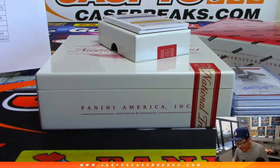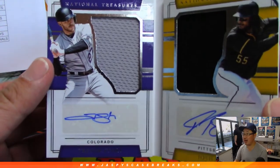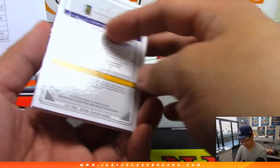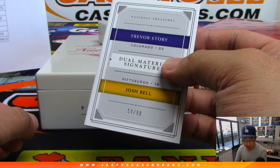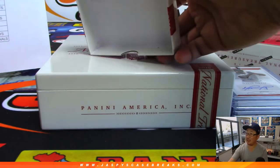And 59 out of 99 dual material signatures. One happy person, one sad person. Jersey Auto, Trevor Story. Jersey Auto, Josh Bell. 59 out of 99 Rockies, Craig Barney. Pirates, that was Jarrett, right? Jarrett K. One happy person, one sad person.